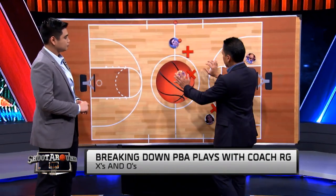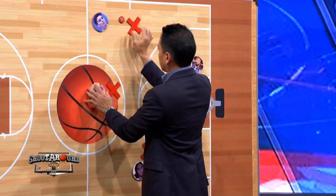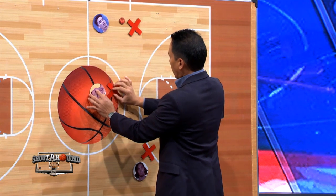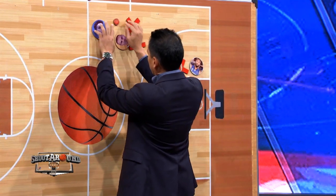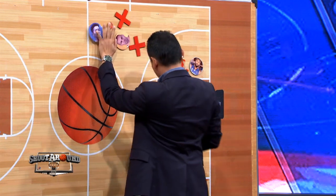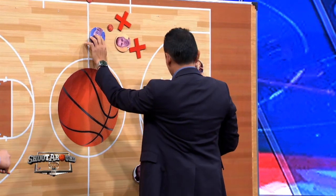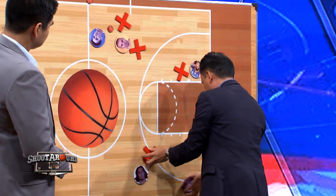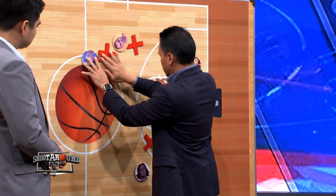Again, this one is a drag screen, which means all they wanted to do was to free up Matthew Wright off a ball screen. The defense was done in such a way that you look at the weak side first, which is very important. You have to free it up and make sure the spacing is correct. So this guy comes off the screen.